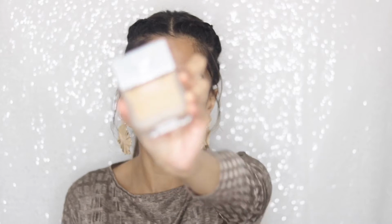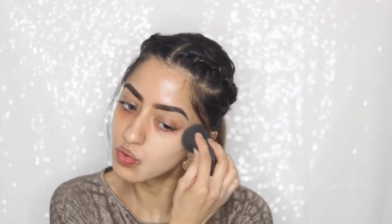Now that the corrector is on, we are going to move on to foundation. Now, I don't know what foundation I want to use. I think I might go with the Fenty or the Bounce. Yeah, so I might use the Beauty Blender Bounce foundation today. This is in the shade 3.30. A lot of people take the foundation and do little dots all over their face, but I prefer to just pick up the foundation on the Beauty Blender and just go straight onto the skin and work it in.